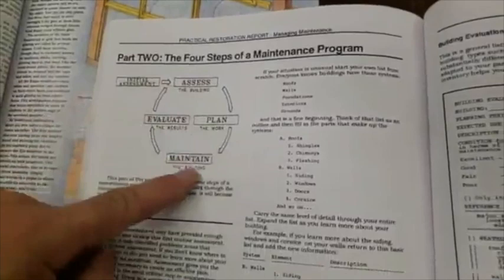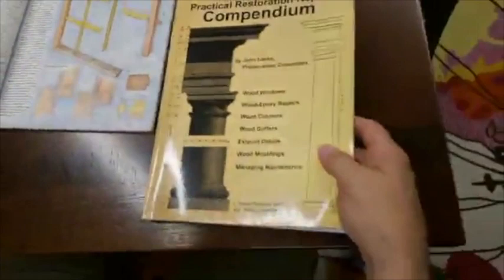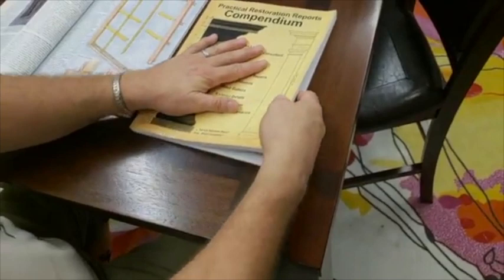Assess, plan, maintain, evaluate, do the cycle here. Yeah, he's got such a great explanation of that. And if you incorporate just this one thing into your thinking in your old house, I mean, it's a game changer. So these two books are probably the number one and number two for practical work and stuff.